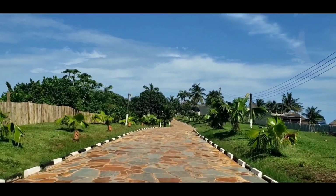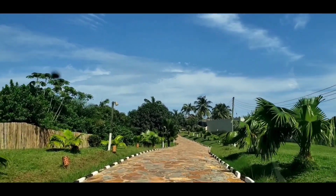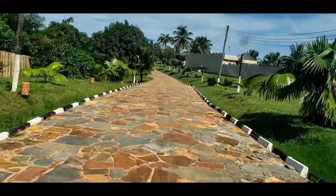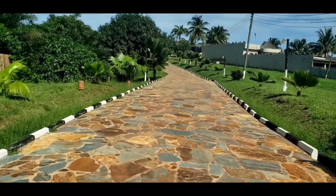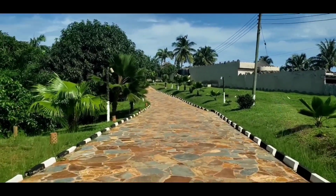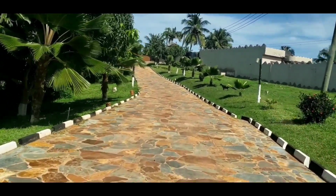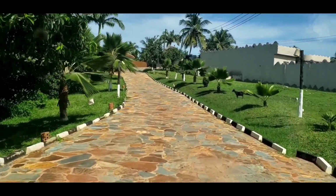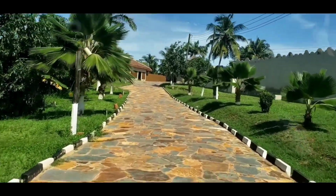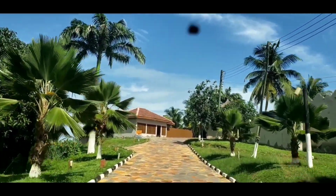Wow, guys, at this point I feel so different. Why? It's just because I feel the presence of nature. On my left and my right, all I see is green. The continent indeed is green. Then ahead of me, what I feel is a cold breeze from the ocean, from the sea. So beautiful. I love Axim. Guys, we are welcome to Axim.